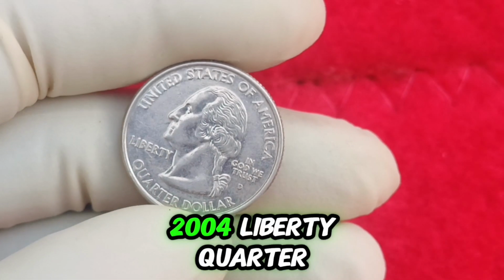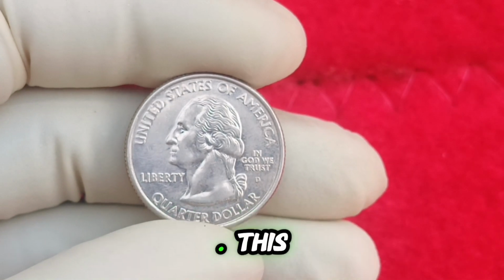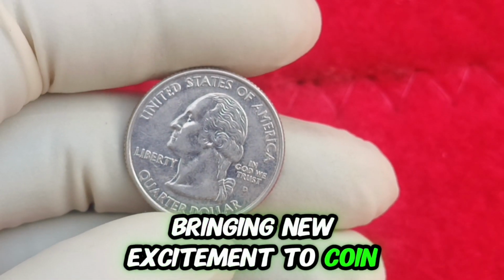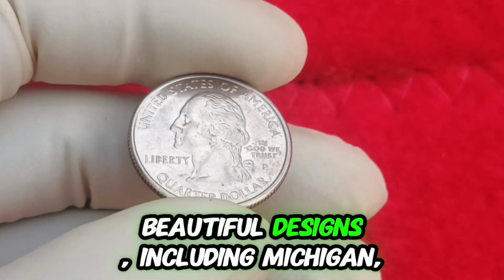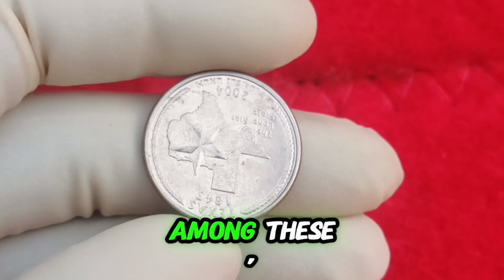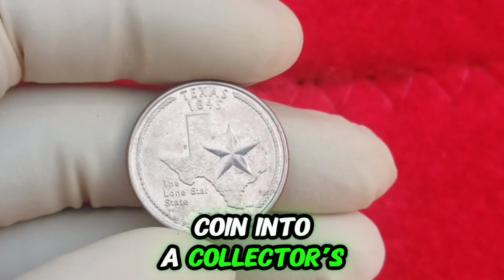The 2004 Liberty quarter dollar belongs to the popular 50-state quarters program, launched by the United States Mint. This program aimed to honor each of the 50 states with a unique reverse design, bringing new excitement to coin collecting and circulation. The year 2004 featured several beautiful designs, including Michigan, Florida, Iowa, Texas, and Wisconsin, each with its own unique details. Among these, the Wisconsin quarter stands out in particular for a major error that turned an ordinary coin into a collector's treasure.